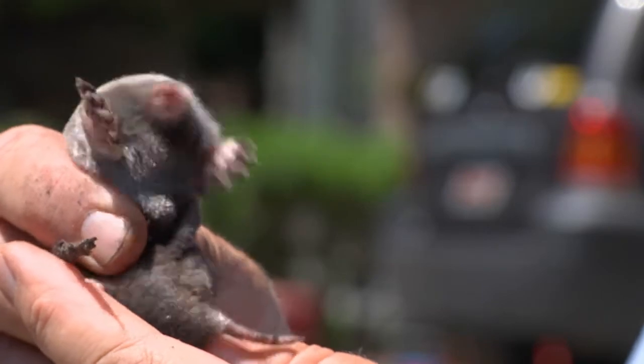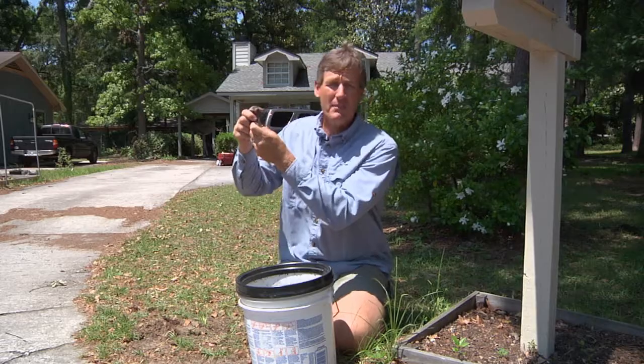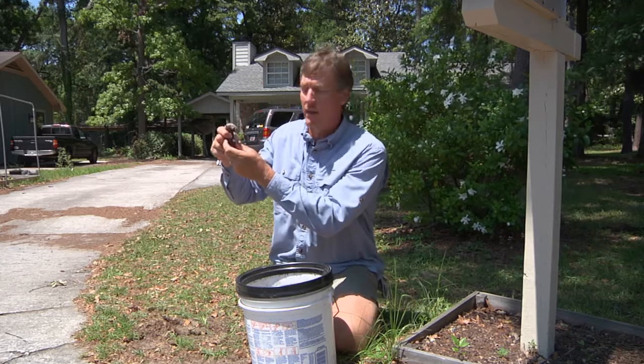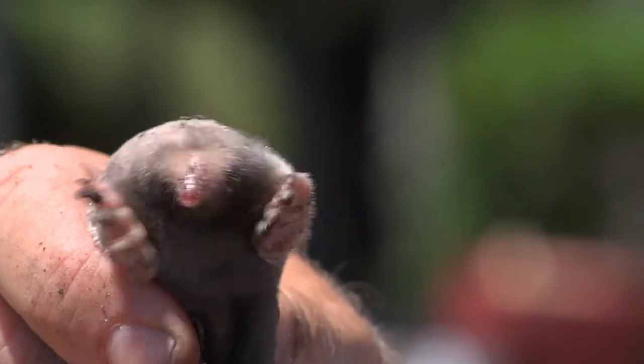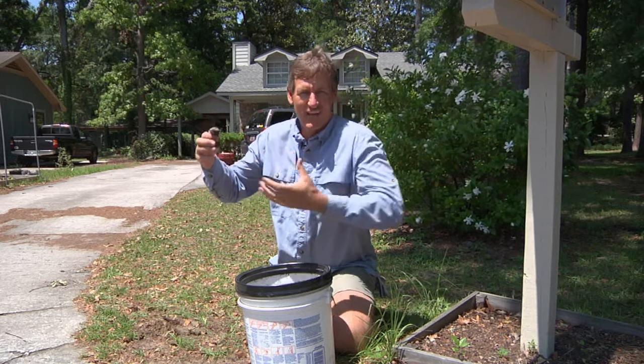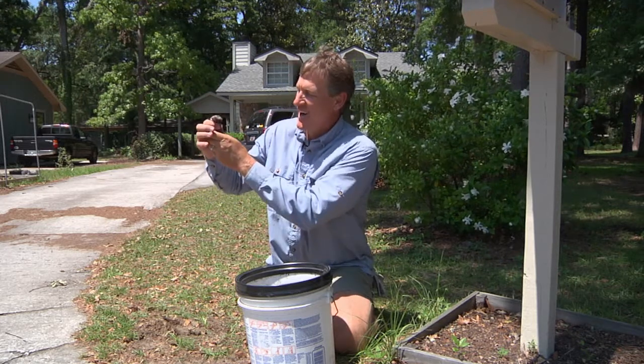Big, powerful front feet for digging. Not much in terms of eyes. They don't see real well, but they make up for it with their sense of smell. And that allows them to find earthworms and mole crickets and beetle larvae and all sorts of things like that. This guy has really powerful shoulders, and I can feel his muscles bulging underneath my hand.